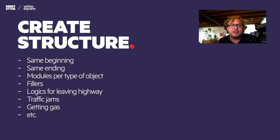We also had logic for traffic jams, because we could give people fillers while in traffic jams, but if you had all the fillers, the story wouldn't be much fun, so we broke it off after a while. We had some logic for getting gas, and all stuff like this. Really small things we had to think about to make it a nice experience. We had the structure now, and we had the data to work with. So we were really far, and now the next step was testing.